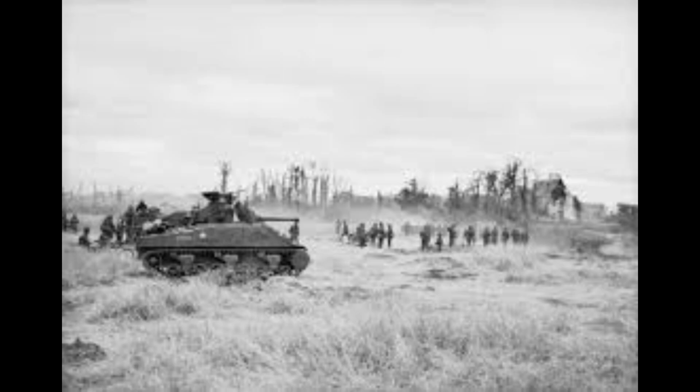German crews, isolated and outnumbered, often felt despair. Allied crews, despite their losses, felt momentum. They believed in the inevitability of victory, and the Sherman, flawed, vulnerable, but ever-present, became the symbol of that belief. The Sherman was not the strongest tank of the war, nor the most feared, but it was the most consequential. And as the summer of 1944 unfolded in Normandy, its true role would be revealed not in theory, but in the fire and chaos of battle.